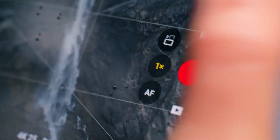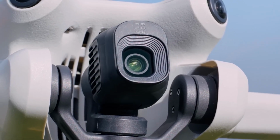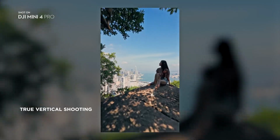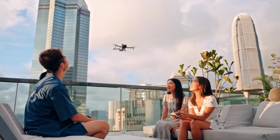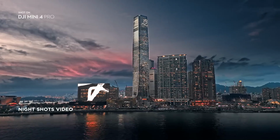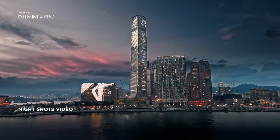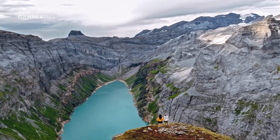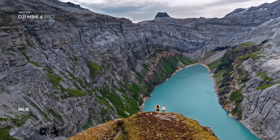This allows users to create breathtaking content with exceptional clarity and detail, making it perfect for everything from landscape photography to dynamic action shots. The drone's enhanced low-light performance ensures that users can capture high-quality images even in challenging lighting conditions. In addition to its camera capabilities, the Mini 4 Pro includes advanced intelligent flight modes that make it easier than ever to capture cinematic footage.